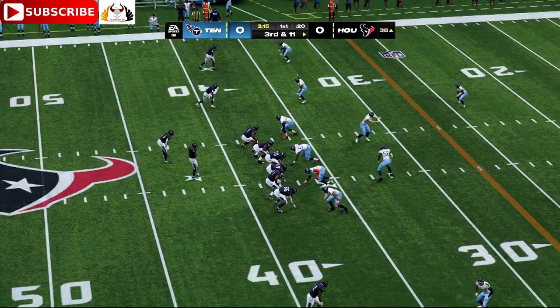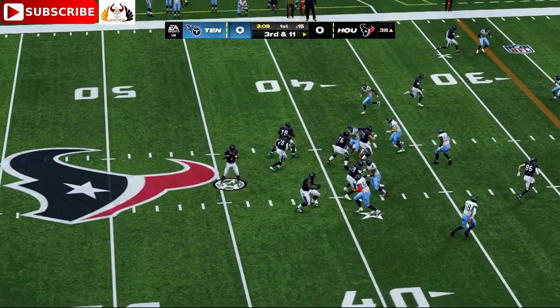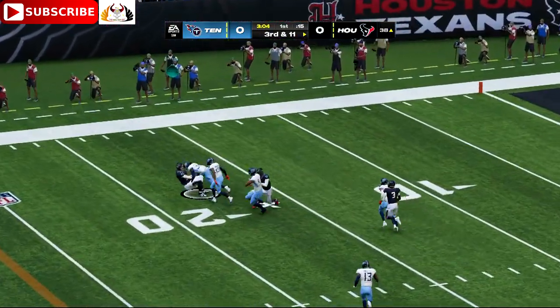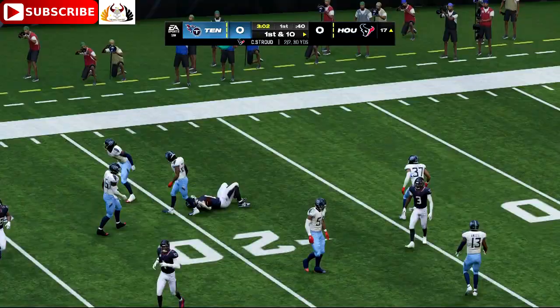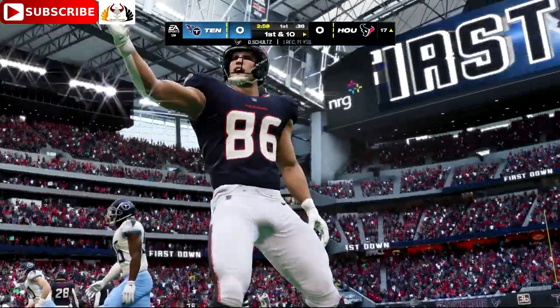What do they have for this? 3rd and 11. Stroud to throw it. Pass taken in by his big tight end. And he's going to have another 1st down as the tackle's made at the Titans' 17-yard line.